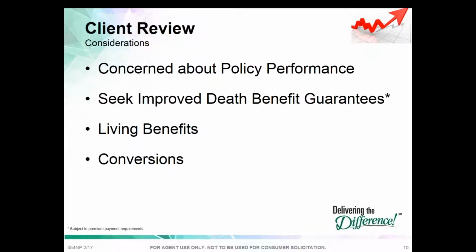Conversions. So this goes back to term policies. When we talked about that, the level period of a term policy could be running out in the next couple years, and then their premium's going to increase. Maybe you could help uncover if a term policy is still convertible. There's usually a time frame. It's either based on the number of years since the policy was issued or the client's age. So again, if you're not licensed with that company, a conversion has to take place within the company.